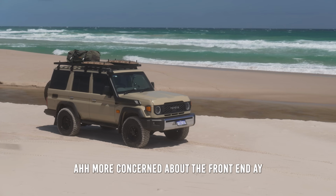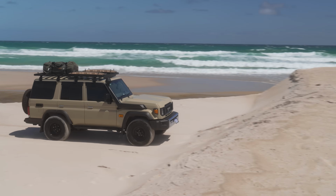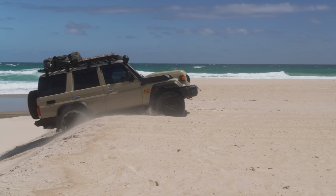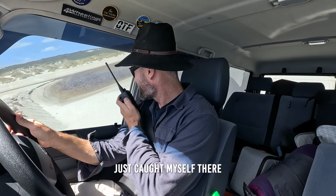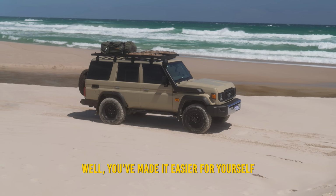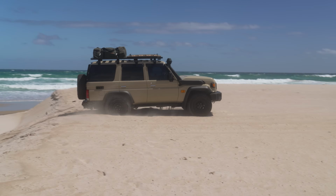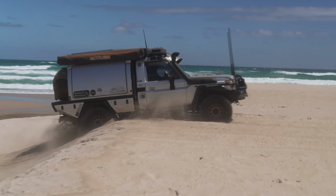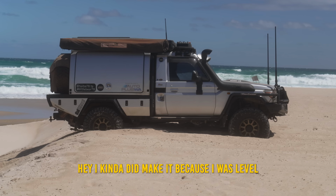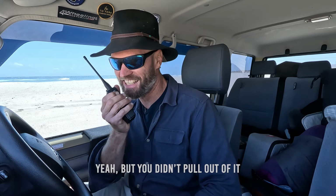I'm more concerned about the front end, eh? See if the nose hits first. Just caught myself there. Well, you've made it easier for yourself. Here we go again. Yeah! And here I come, Superman. Oh no! Hey, I kind of did make it because I was level when I got to the top. Yeah, but you didn't pull out of it.